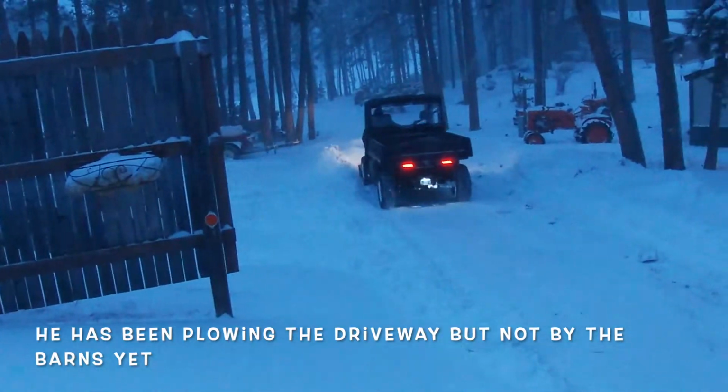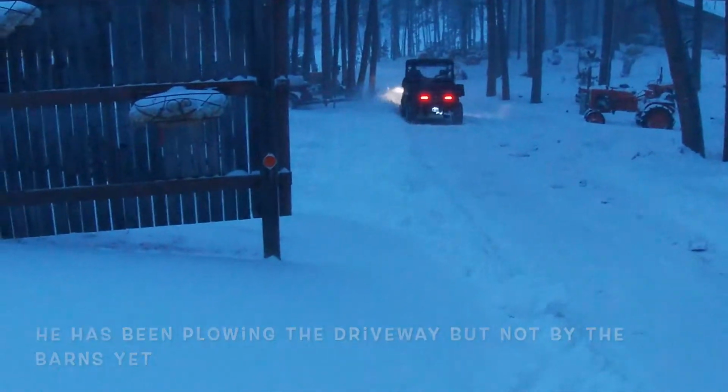That side-by-side has made such a huge difference. Let's see how the chicks are doing. It's a workout, I'll tell you. Oh, it's nice and warm in here.